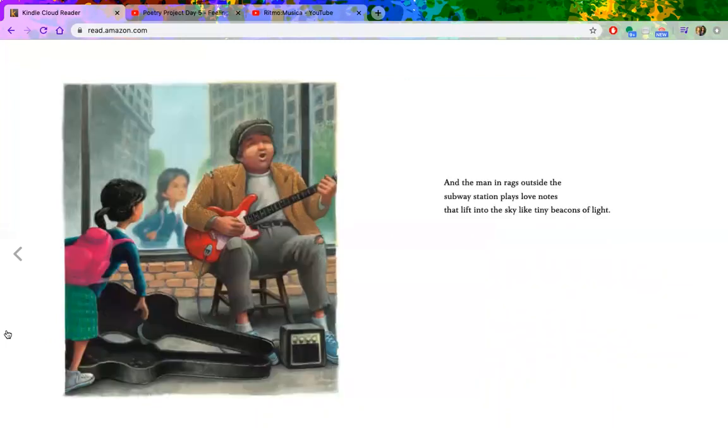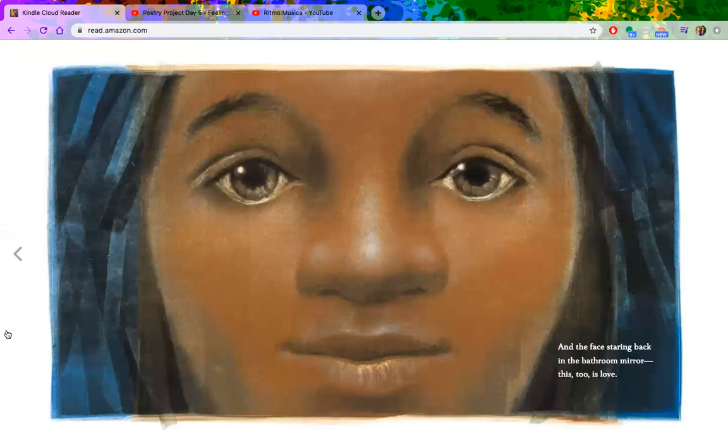And the man in rags outside the subway station plays love notes that lift into the sky like tiny beacons of light. And the face staring back in the bathroom mirror, this too is love.